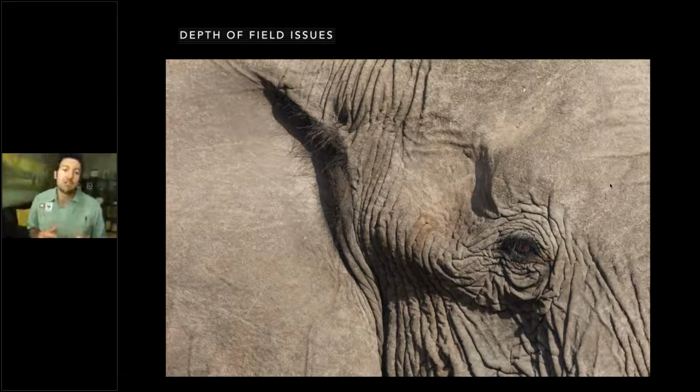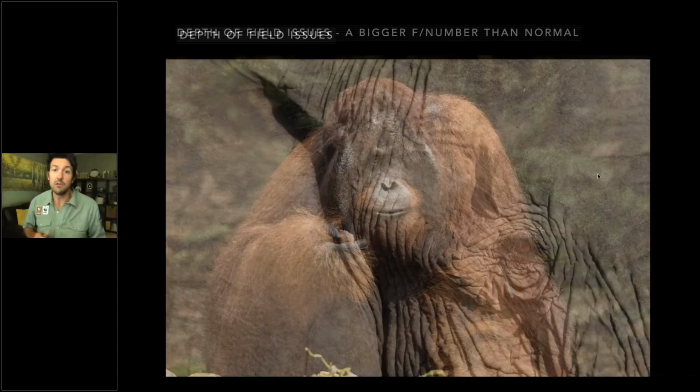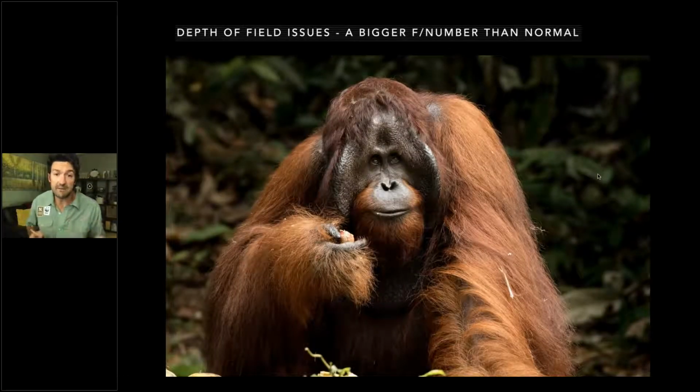So here's what you have to take into consideration: your scene, even though it's a small snippet of the animal, the frame is still treated like any other frame. So if any part of this elephant is closer or further from you in relation to its size in the frame, things are going to start to get out of focus quickly. Don't worry about all the explanation of that, but just remember this: you have to shoot at a bigger depth of field than normal. What that means is a bigger F number than normal if you want to get everything in focus.